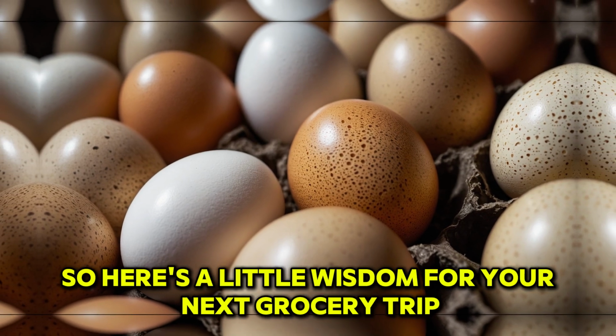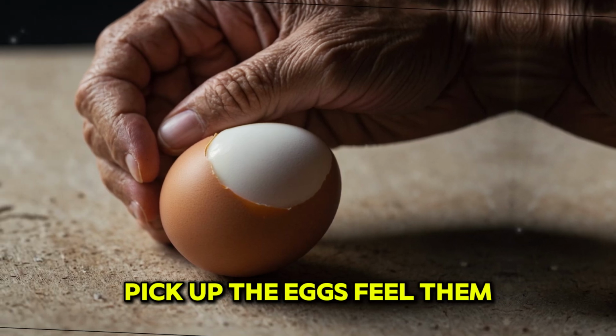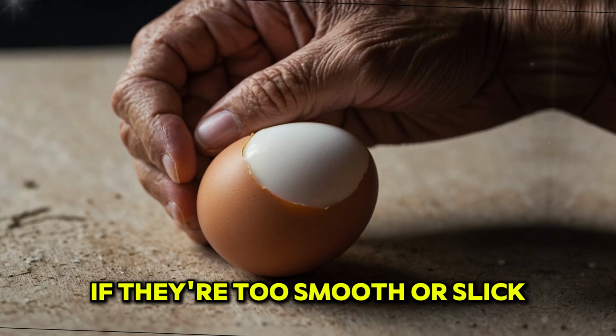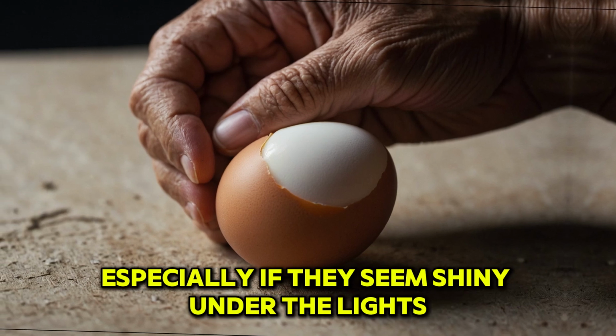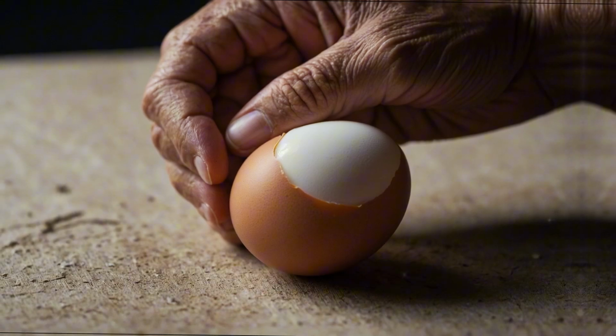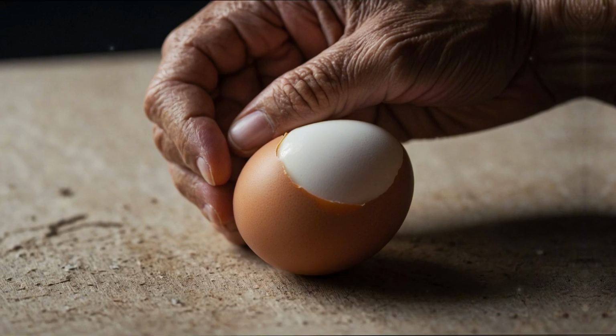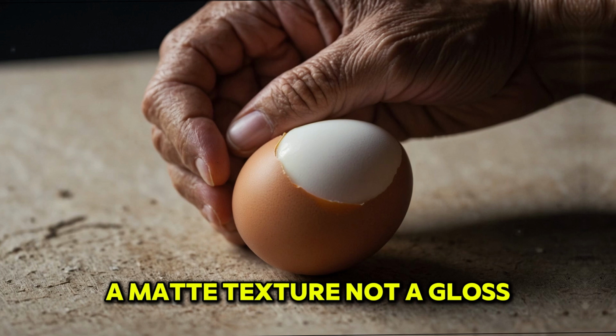So here's a little wisdom for your next grocery trip. Pick up the eggs, feel them. If they're too smooth or slick, especially if they seem shiny under the lights, they might not be your best choice. Instead, go for eggs that have a slight powdery feel, a matte texture, not a gloss.